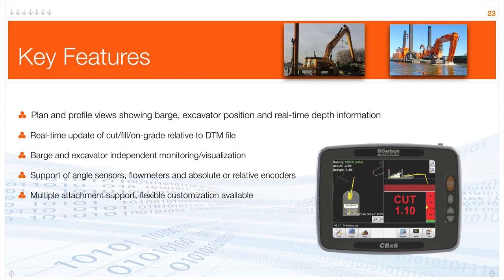We have many different attachment types, certainly in the dredging market. So we are able to set up and customize a table of different attachments. They can be calibrated, pre-measured, set up, and then selected from a table as those attachments are changed. In the dredging application, many times we've got tilt and rotating buckets. There may be a body boom stick bucket. Just lots of different configurations, and the system will accommodate those.